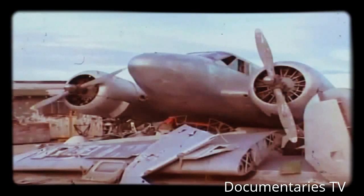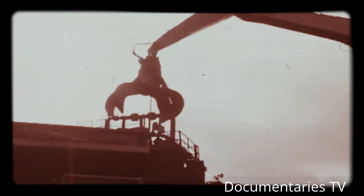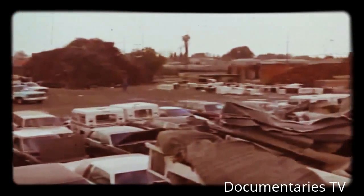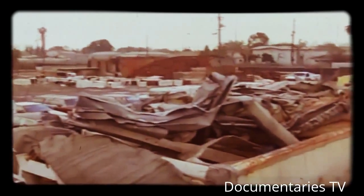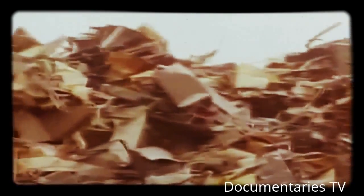Junkyards, scrapyards, boneyards, call them what you will. They conjure nightmarish images of snarling dogs. And they're always located on the wrong side of the tracks. But the name is misleading. They are homes to almost everything that is aged, smashed, or just doesn't work anymore.